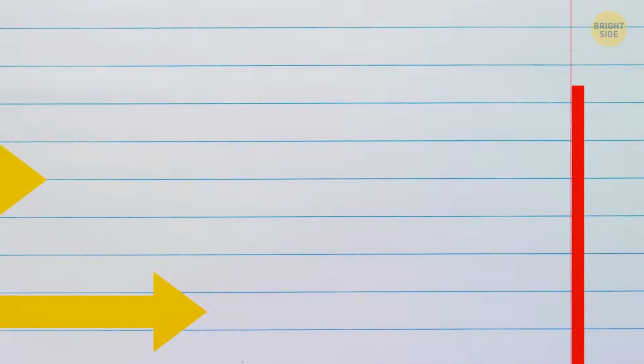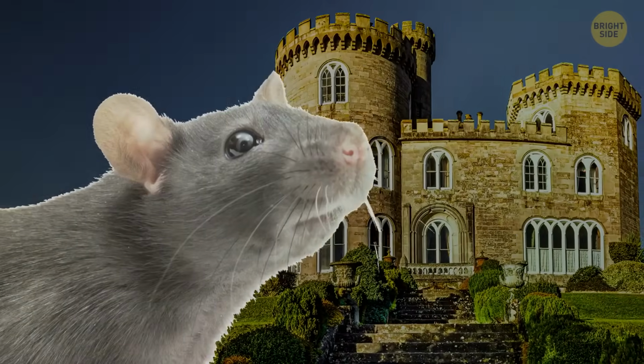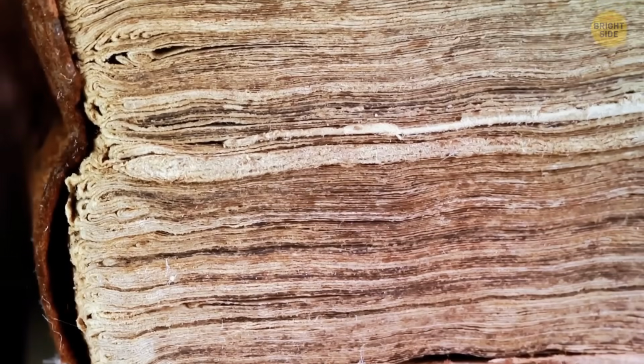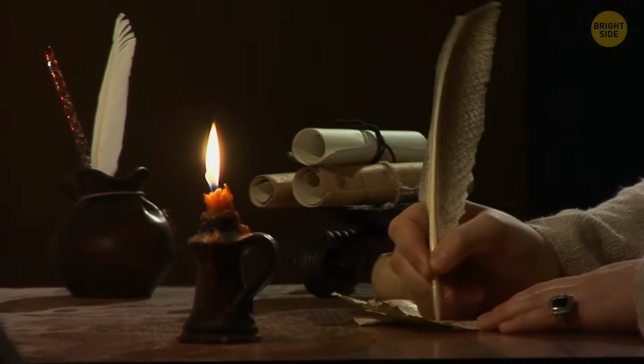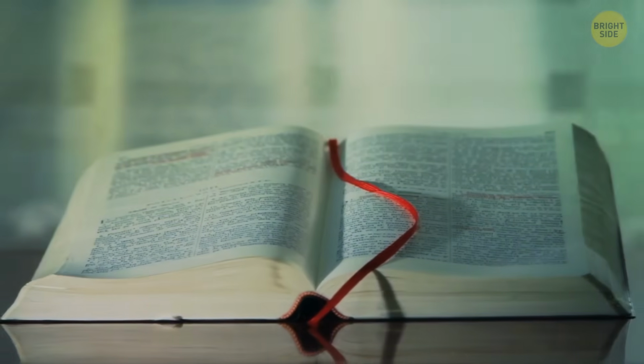Margins on paper aren't for writing in dates and numbering lists. They were originally added to serve a protective function. Back in the day, rats used to be a pesky problem in people's homes, and paper was one of their favorite snacks. Margins were added as a safeguard, so that the rats would nibble on blank paper rather than taking a bite out of your important work.